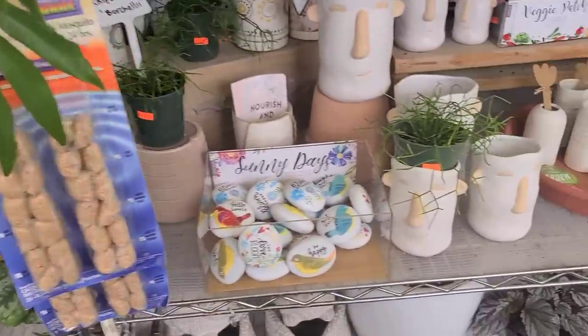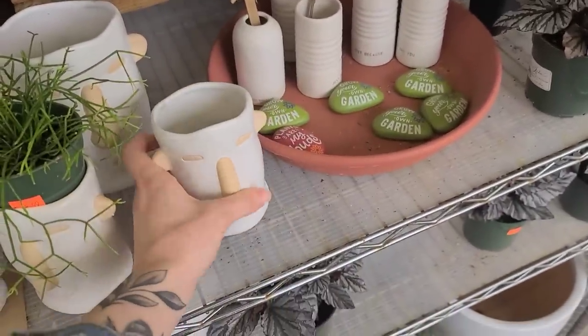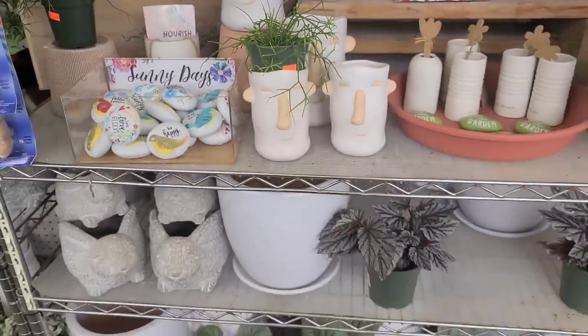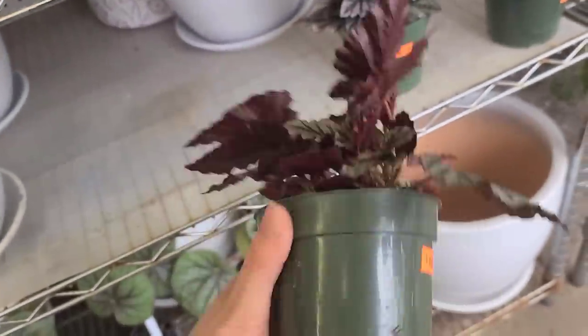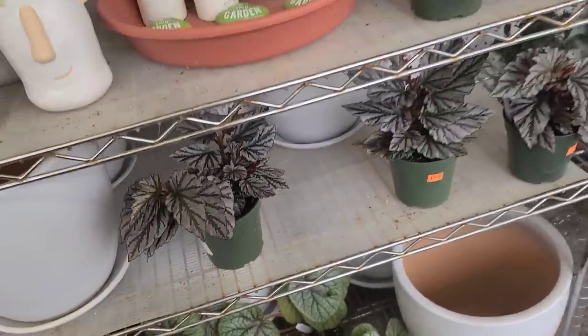These pots, look at these pots, you guys. If you didn't see them last time, they're so stinking cute. And Rhipsalis looks perfect in there. It looks like a crazy hairdo. Some more begonias down here. These are pretty. I think I had one of these at one point. I don't know what it's called, but it's an angel wing begonia, I'm pretty sure, a cane begonia, so it's a little bit easier.